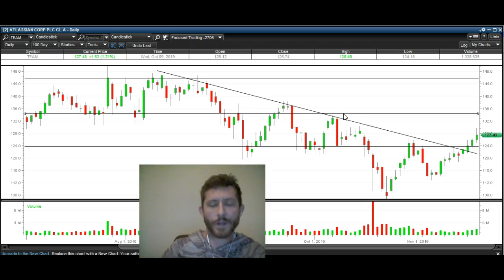Right here, almost peaked against that level, so you can tell it's a big level, 135. Next level, very obvious. Lots of hits against that resistance, 145. Okay? That's TEAM.